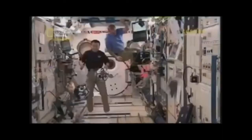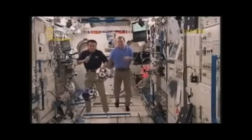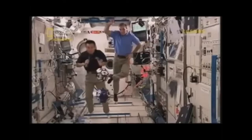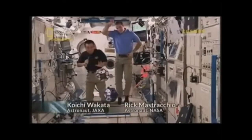Japan, and that brings us to Koichi, who's in the Japanese lab Kibo. So Koichi, walk me through what you're working on in this lab. Yeah, this is an experiment called Spheres. And these satellite robots are specifically designed to function in the microgravity. They contain the software that the scientists are testing.